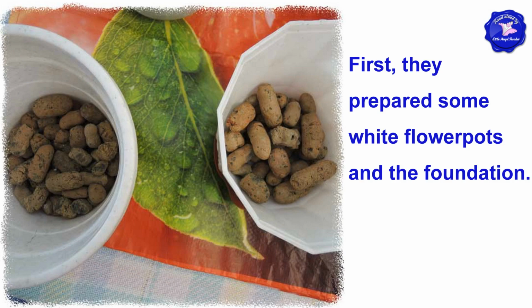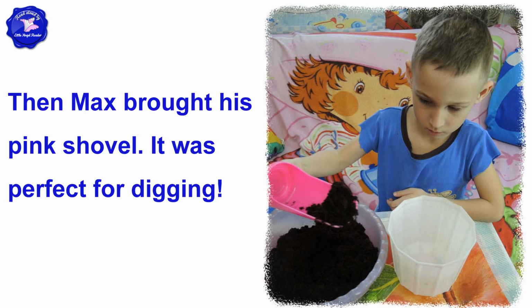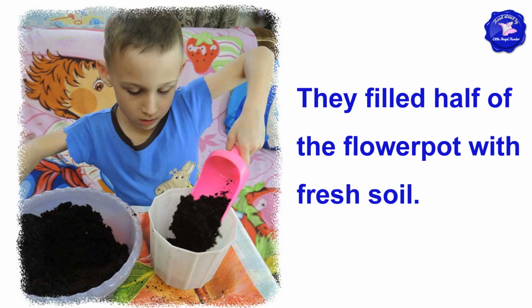First, they prepared some white flower pots and the foundation. Then, Max brought his pink shovel. It was perfect for digging. They filled half of the flower pot with fresh soil.